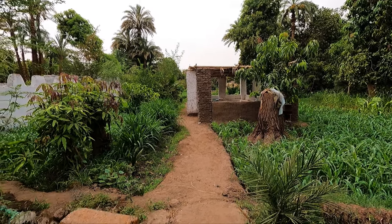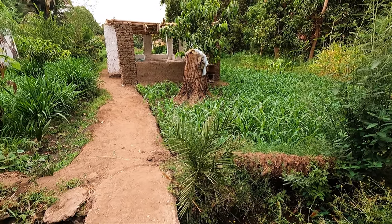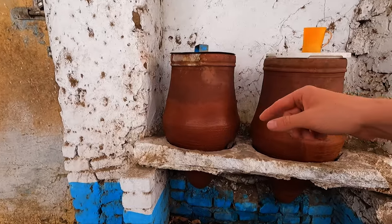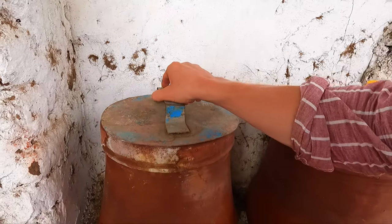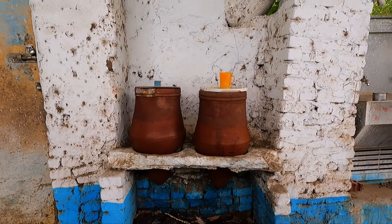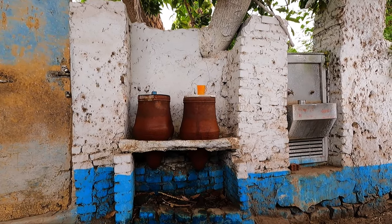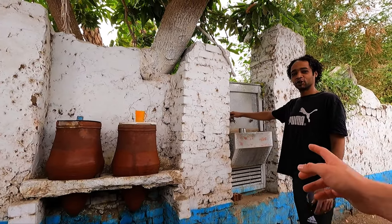I think these little gardens are so charming. This one's pretty. So nice, isn't it? I wonder what they're growing. I'm too stupid to know. This is water. Yeah, this is drinking water. I didn't realise when I did that thing about this. Hello. That's also for a drink. Yeah, this for a drink.